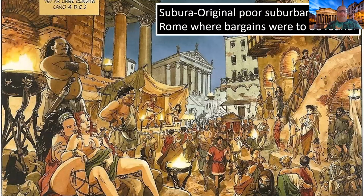Note the difference here, right outside the temple, this is a subura. This is basically where we get the word suburban for that next element outside of the urban area, you know, the next areas, kind of like Kendall is to Miami. And so these would be more poor suburban areas of Rome where bargains are to be found. But note, this is also going to be where the prostitution and thieves' quarters are. You have to be much more careful.